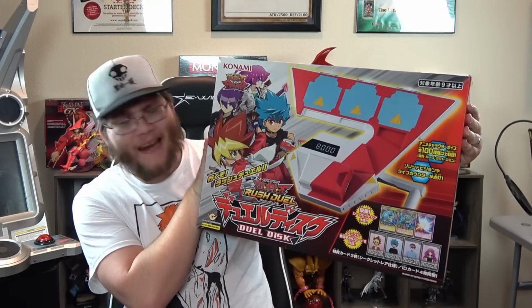I've been pretty excited about, I'll be honest, because I went on ahead and picked up the brand new Yu-Gi-Oh! Duel Disk. Yeah, they actually are still making Duel Disks. I was kind of surprised by this.